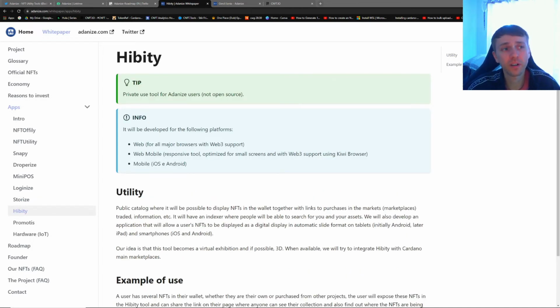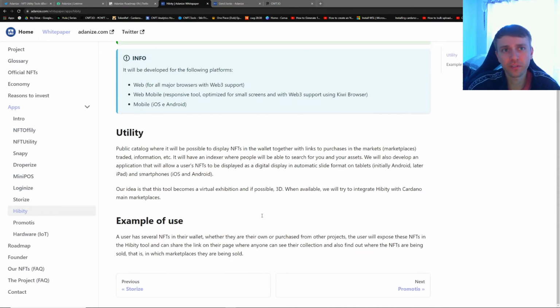Alright, the next one's going to be called Hibity, and it's basically a catalog for your NFTs. So instead of using pool.pm and showing people your address and then they can view all your NFTs, you will be able to use Hibity as a way to show all the NFTs that you own, and then it'll also show where each of those NFTs are being listed on which websites or marketplaces.